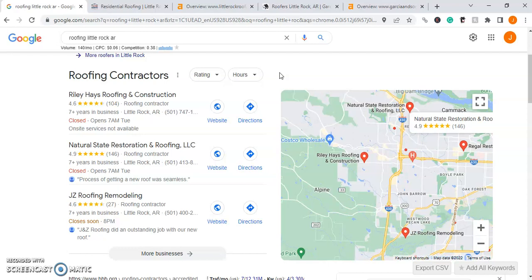Some popular citations are things like Yelp, Instagram, Facebook, Yellow Pages, Yellow Books. All those are different citations you can get for your business, and they all help with the Google Map Pack. Now, I went in and took a look at each one of these companies, with the number one company having 52 citations, the number two having 36, and lastly, at number three, we had 17.